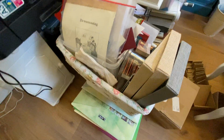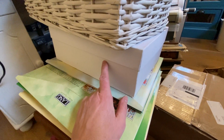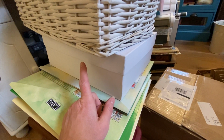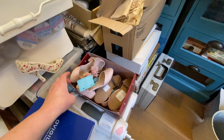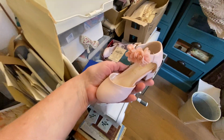More stuff. I won't go into everything because I have too much. This is a box full of little pink shoes, and yes, they will go up into my Etsy shop. Actually, I've got some that I can show you right here. These are absolutely gorgeous. I've got quite a few of these.